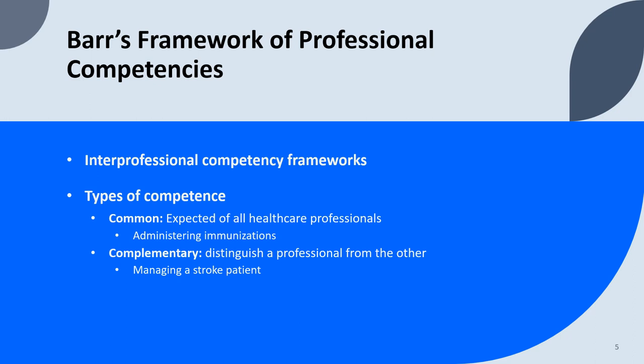Complementary competencies, on the other hand, are unique competencies that distinguish one profession from another. For example, caring for a patient who has had a stroke involves various professionals with complementary competencies, such as physicians, dietitians, speech therapists, and nurses, each contributing their specialized skill to provide comprehensive care.